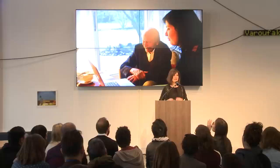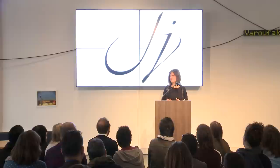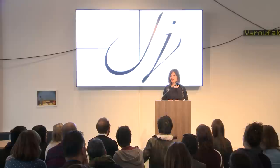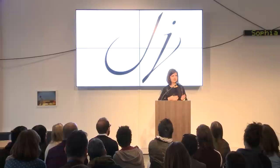So now to get to the design, and the whole talk is called The Question of Slanted Writing. So I'm going to take you through the thinking process of what do we do, how did this typeface come about, and the first question is, where do you tilt? So Zapfino is slanted forwards. This is coming from the style of writing. It's based on his handwriting, so it's the handwriting of Hermann Zapf.